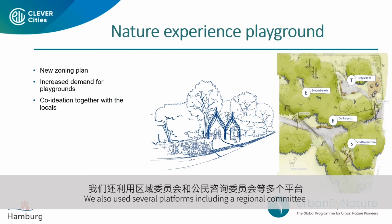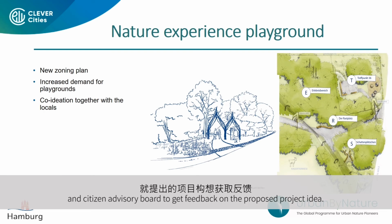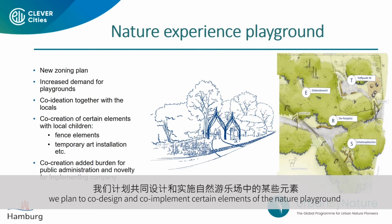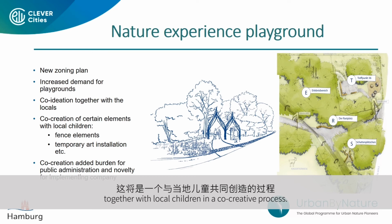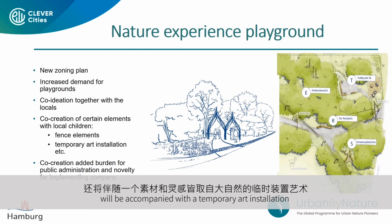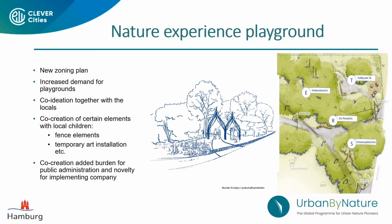We also used several platforms, including a regional committee and citizen advisory board, to get feedback on the proposed project idea. In the coming months, we plan to co-design and co-implement certain elements of the nature playground together with local children in a co-creative process. For example, fence elements details will be co-designed with the school pupils, and the opening of the playground will be accompanied with a temporary art installation using materials and motifs taken from the nature.